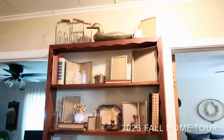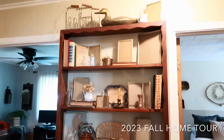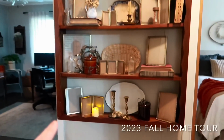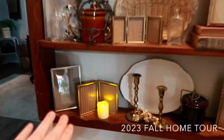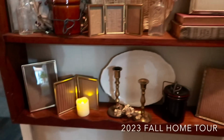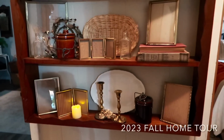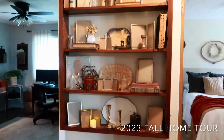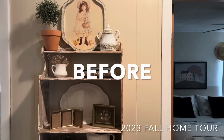I finally had him bring it down, and I have been collecting and accumulating all of these little gold trimmed frames here just to put on this shelf. And I think that I finally have just the right amount that I'm comfortable now with the placement of everything and the decor that I have on here.